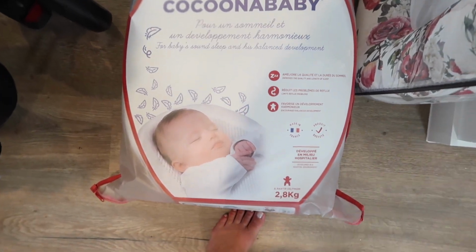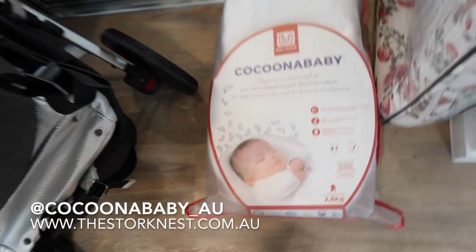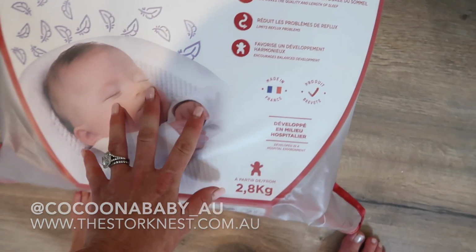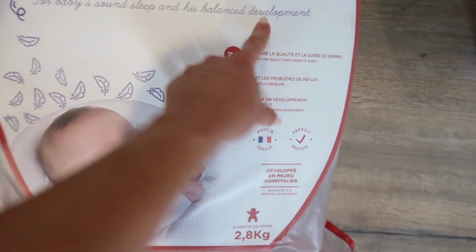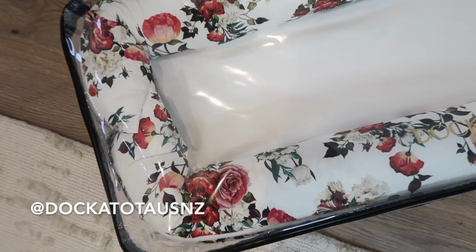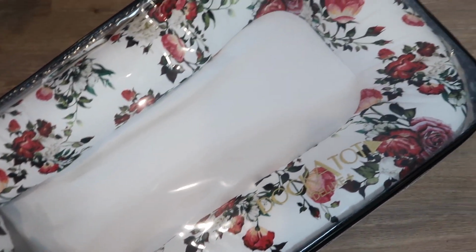Rad. One of my girlfriends said you have to have this, something I'd probably plonk in front of the TV. Oh my gosh, it's hard to read because I don't even know what language that is, but you get the drift. I also got a Docker Tot, another product that my girlfriend said you have to get. Love this print. Oh my gosh, isn't this just gorgeous? So, got that one.